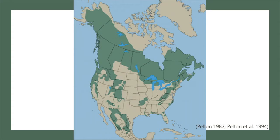And then here is their current distribution. So it's restricted to those undisturbed forested regions in at least 40 of the 50 states, and their status in Mexico is a little bit uncertain. So a lot smaller range, but as you can imagine, a lot more people, a lot more settlers, so a lot less space for the bears.